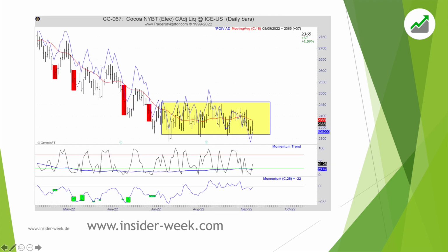On the daily chart, we can see in the yellow box the range market of the cocoa market. In the past weeks, we were stopped out several times. This is a great learning opportunity to see that it's better to stay out of a range market and wait for the price to show a healthy trend and then trade it, or wait for a correction and then enter it. And that's what we're going to do in cocoa now. We're going to be patient.